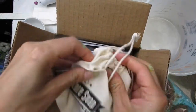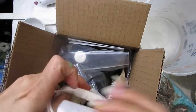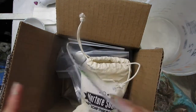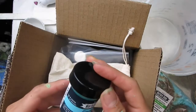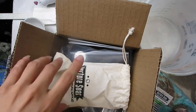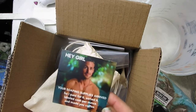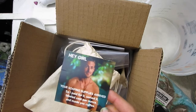They always send you a little gift, usually seed cards, so you can plant them and get flowers. I usually just give them to my husband, so I guess he does the planting. Looks like there's something else this time though. Ooh, nice. Synergy mica powder. This is one of my favorites. You get a really nice teal color with this. And these cards are always funny. Haha, I wish. Nice.